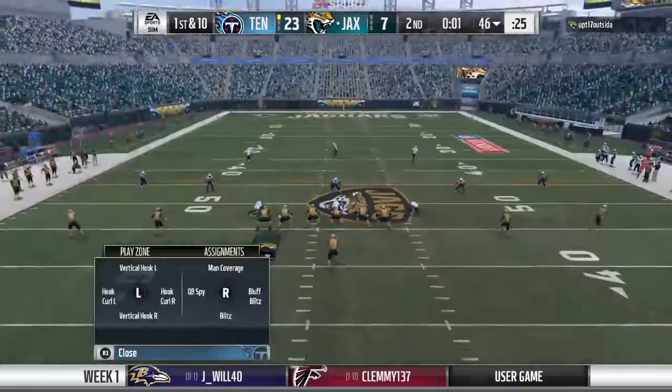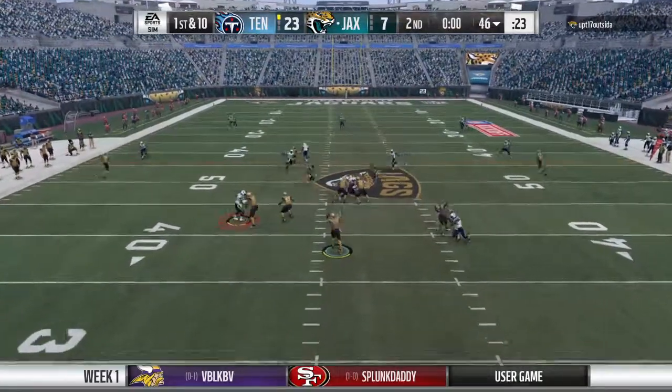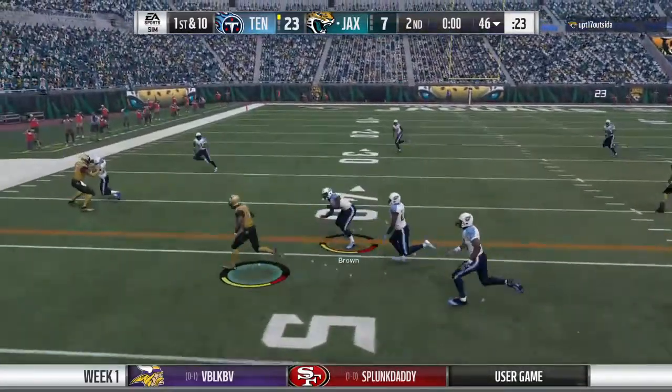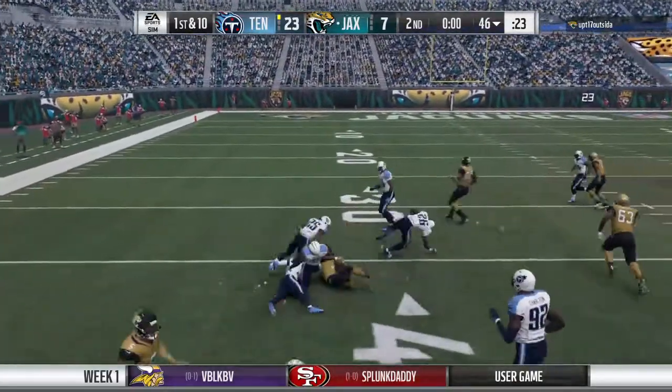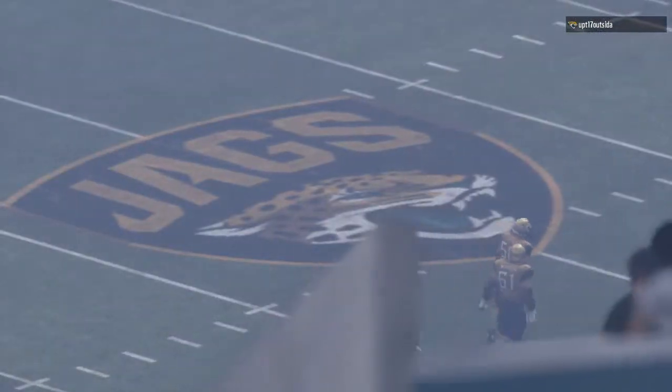They want to take one more shot before the clock runs out. They'll throw now on the final play. Over the middle, complete. That's Lamb. And he's brought down. So we've reached halftime here on opening weekend.